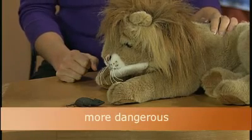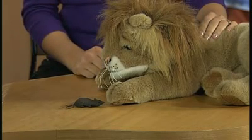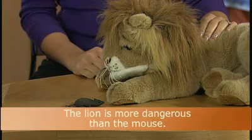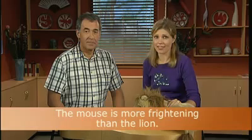I'm not so sure about that. Well, tell me this. Here are two animals. Which animal is more dangerous? The lion or the mouse. The lion is more dangerous than the mouse. Which animal is more frightening? The mouse is more frightening than the lion. I don't think so. I think the lion is more frightening than the mouse.